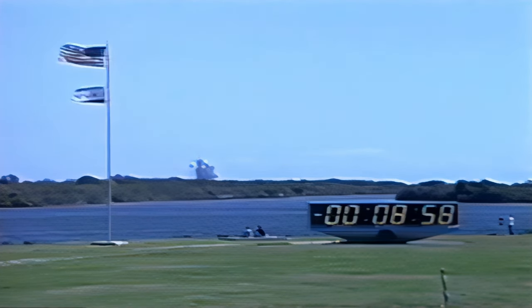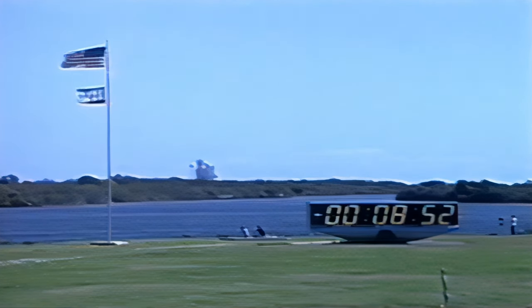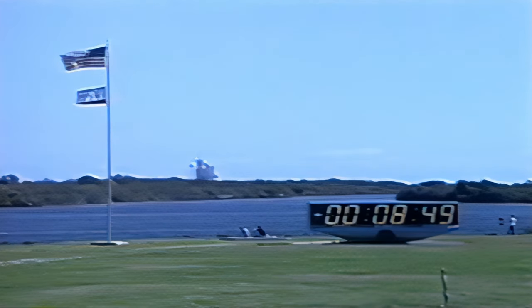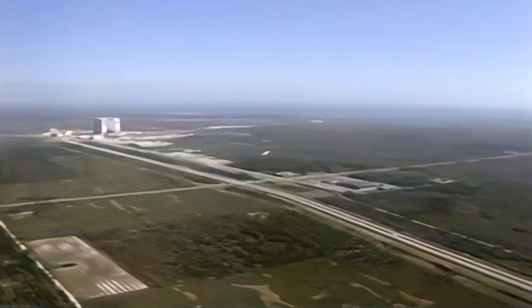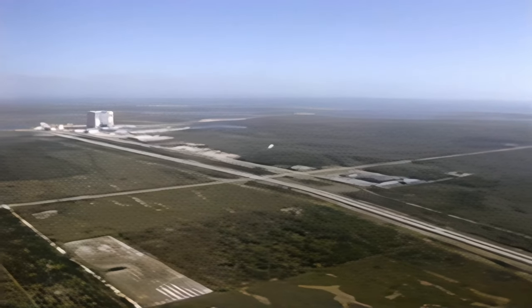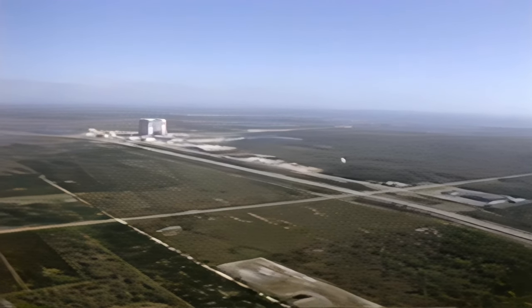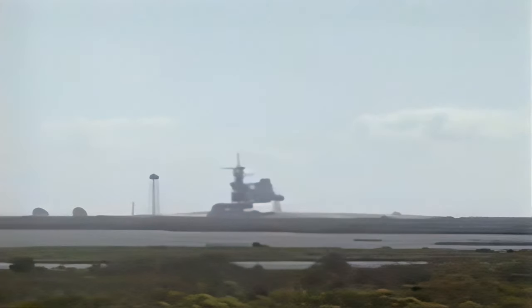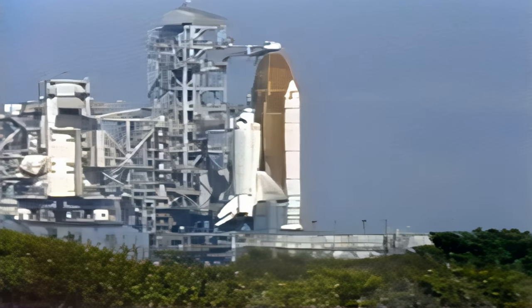Two, one. Countdown clock is now at T-minus 8 minutes, 56 seconds, and counting. The ground launch sequencer has been activated, and the STS-55 terminal countdown is underway. All of the countdown events are now being handled by the ground launch sequencer up until T-minus 31 seconds, when the responsibility for the countdown is handed off to Columbia's onboard computers. The launch team continuing to monitor their consoles, and no problems being observed.